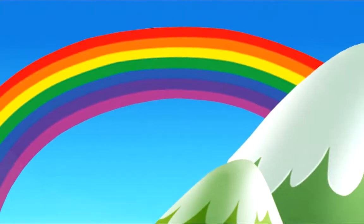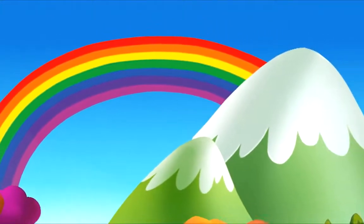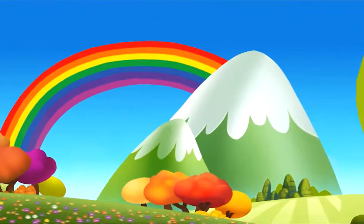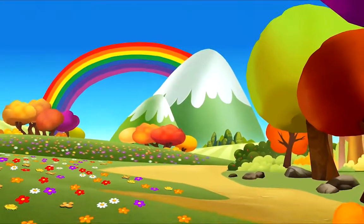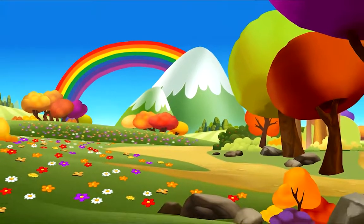Colors fill our world like a rainbow that's unfurled. Painting earth and sky, the colors of my life.